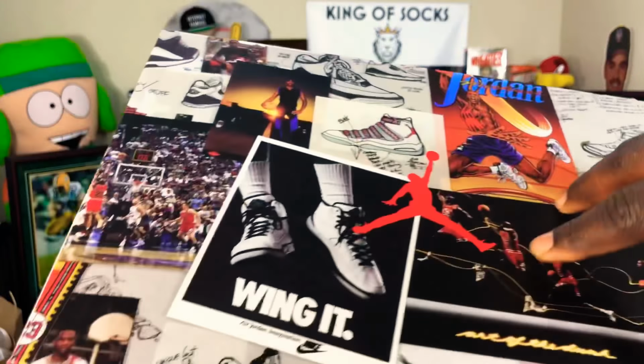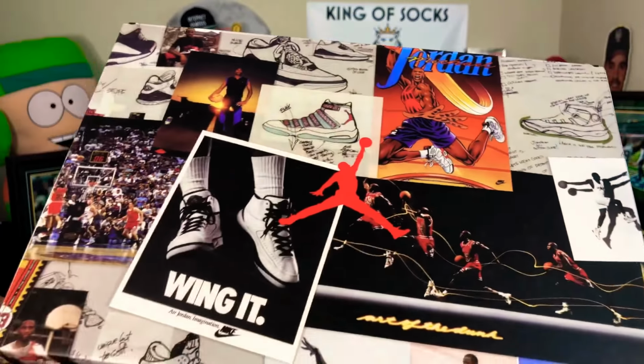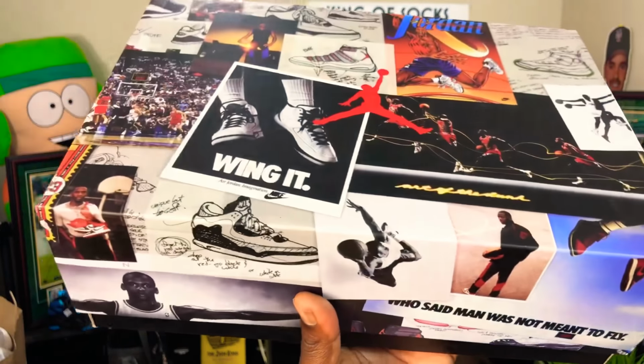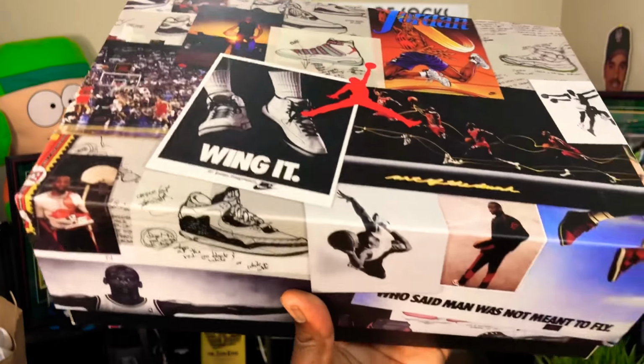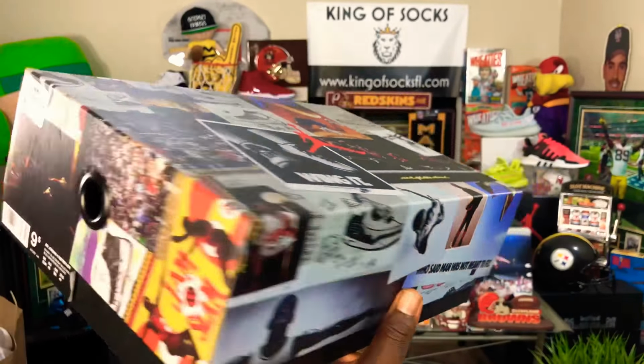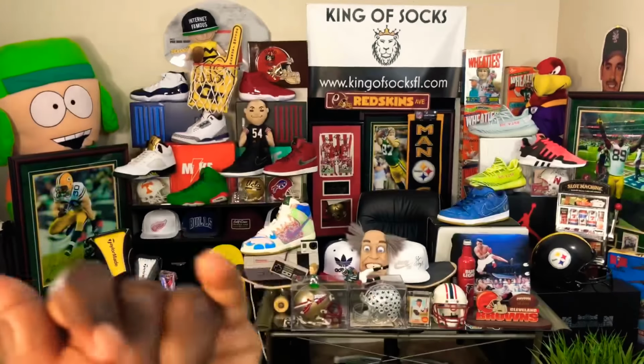This box, I love this beautiful box because it's showing you all the old school sketches of when this shoe first started out, guys. Way back when, I believe in the 90s. So this is the beautiful box that it comes in, guys. Just a very classy look, you know, like only Jordan can pull off. Let's get rid of this because they didn't stop there.